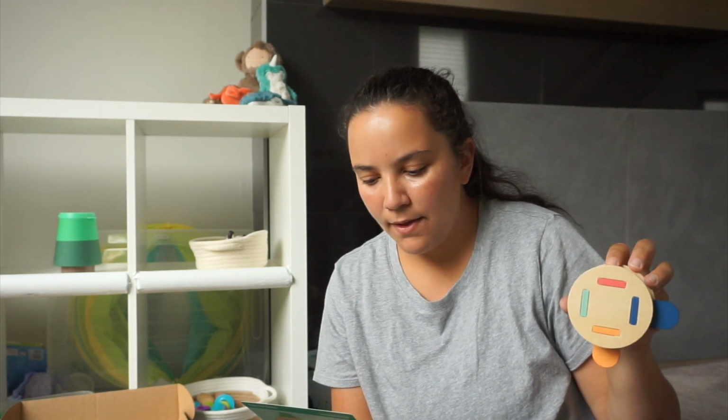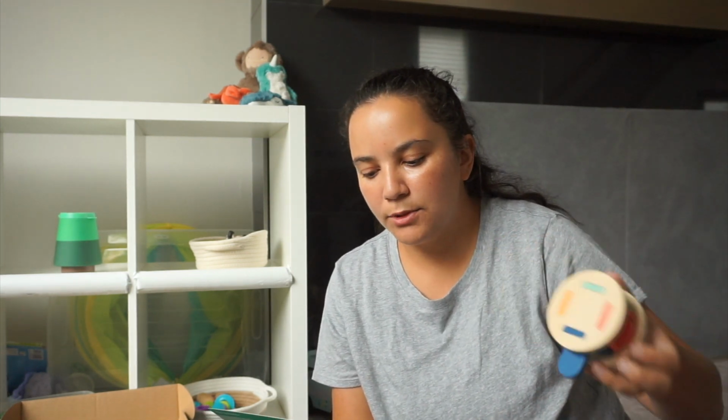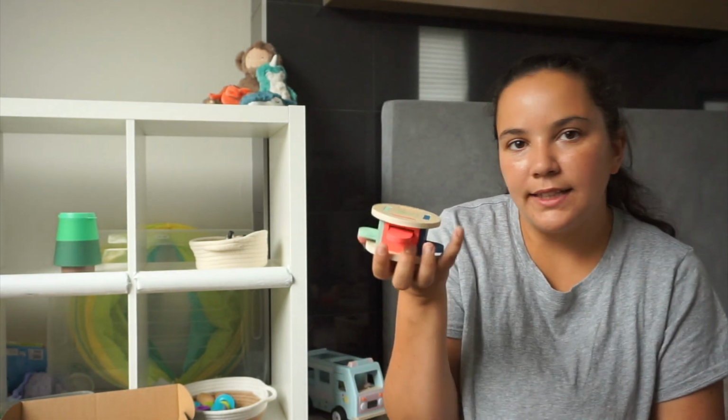Call out a color for your little one to find on the toy, like where's the red tab and what color do you see now, things like that. And then you can also roll it on the side and observe what happens on hardwood floor. The noise and the tabs provide another way to explore cause and effect, is what it's saying. Honestly, have not found much use for this.